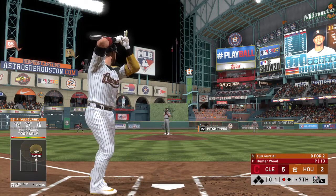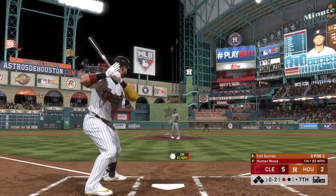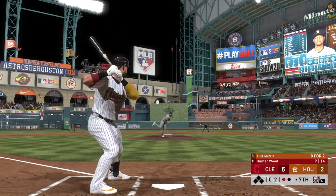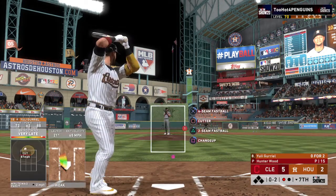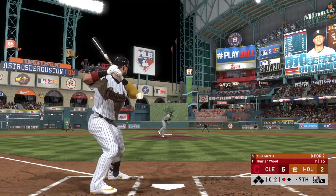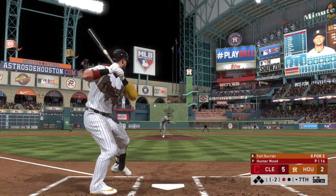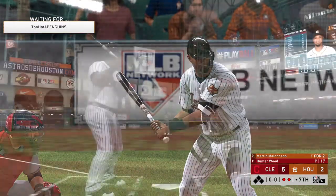Yuli Gurriel is in with one away now as he swings and misses here at strike one. Tried to pull that one back, but he couldn't do it, and it's 0-2 now. Did a good job to shorten up and protect the plate, and he'll have another shot at it here. The next 0-2. Ball. Swing and a miss as he ran that two-seamer right by him for the second out.